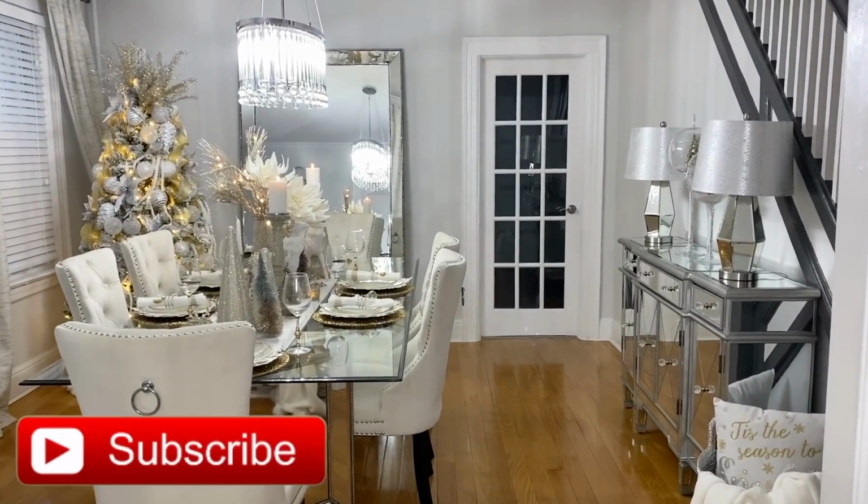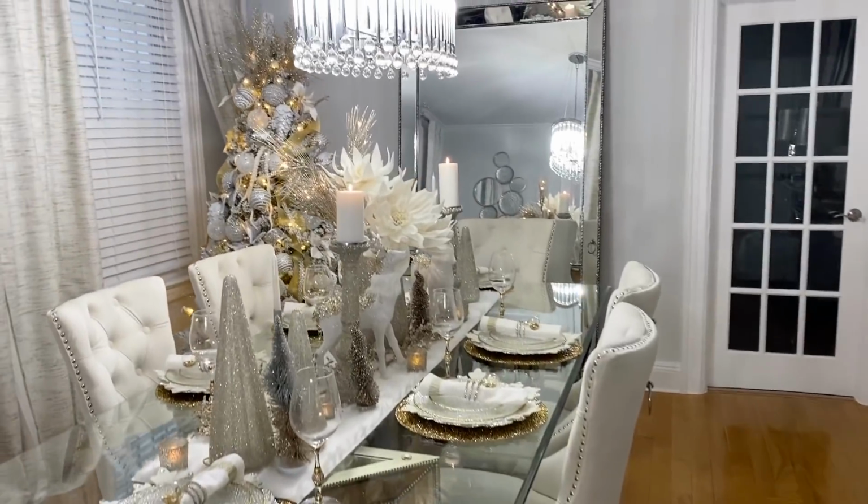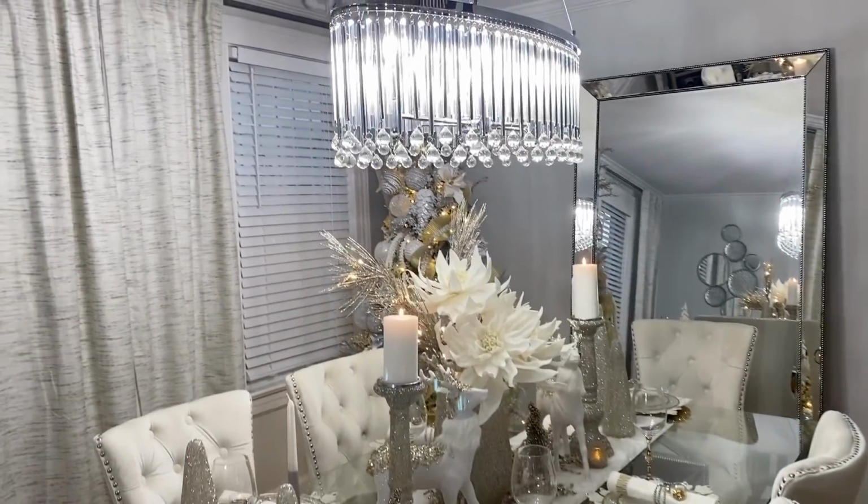A few changes to my dining room area since our last video. I'm pretty sure you guys still remember that video if you saw it. If not, I'm going to link it somewhere in here.